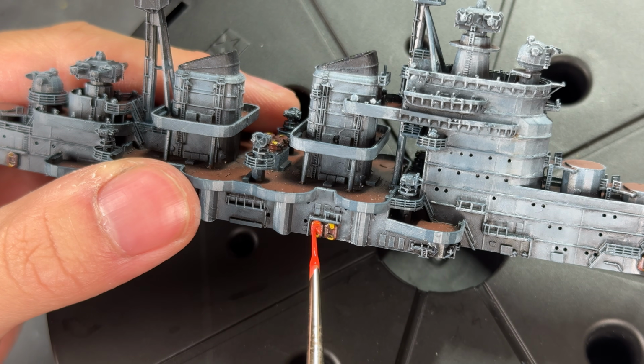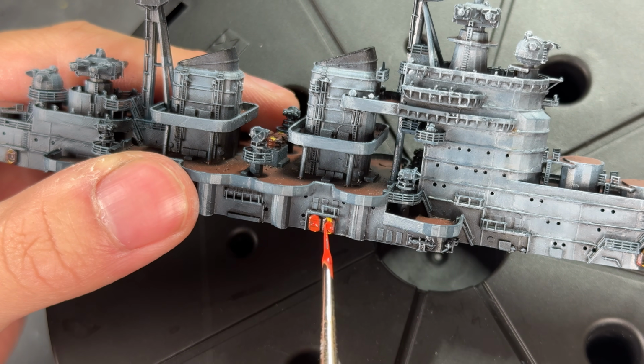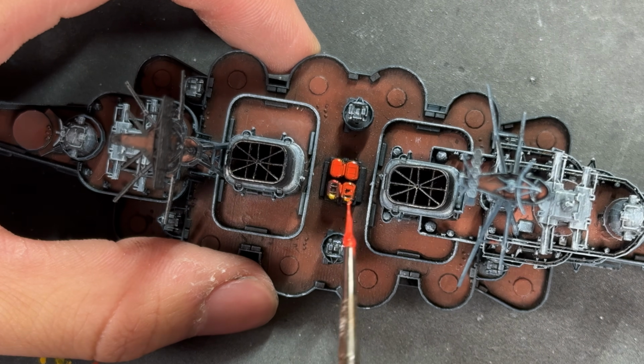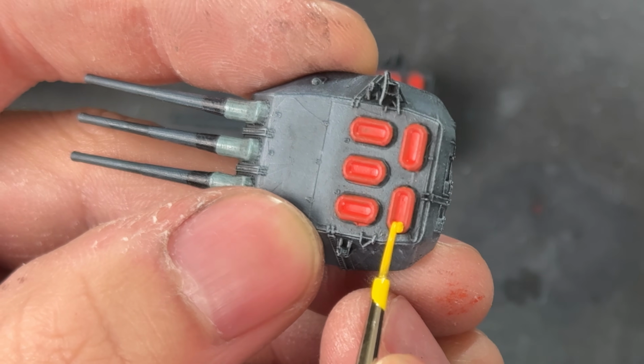Speaking of things I'm not proud of, the life rafts. Luckily, I can repaint them. They look unnaturally bright, but I'll apply one final black wash after I've assembled the entire model.